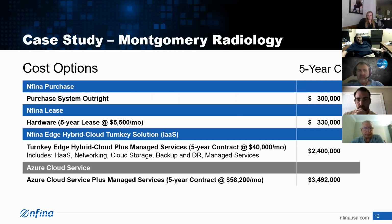The purchase system outright was $300,000 from Nfina. I think my closest competitor was HP, around $500,000. The hardware lease 5-year option was $5,500 a month. And you can say, well, $5,500 a month, that's a very good price. The 5-year contract for Azure to run infrastructure as a service in the cloud was $3.5 million, or $58,200 a month to run redundantly in Azure.